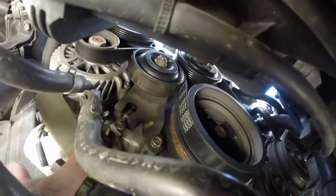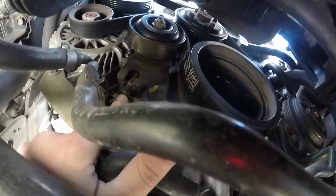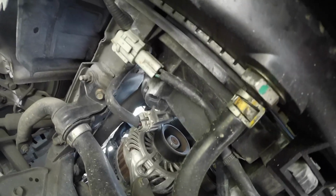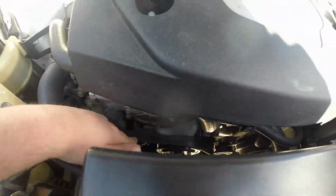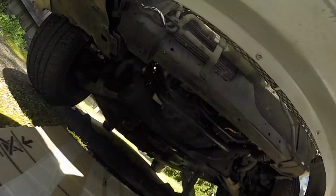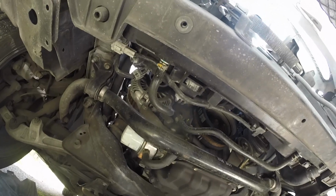There he goes. So here is the bolt tensioner. That bolt there should tighten up the belt a bit. Looks like it's been slipping. If it's slipping on the alternator, it's not going to charge properly. There it goes. It's tighter, not too tight, but I believe I did about 1.5 turns on that bolt.